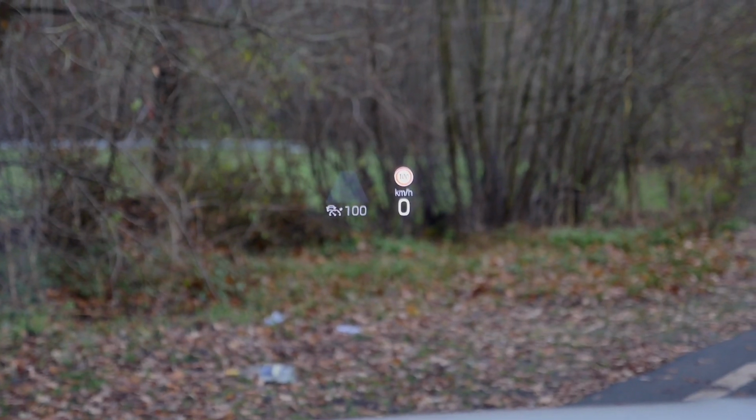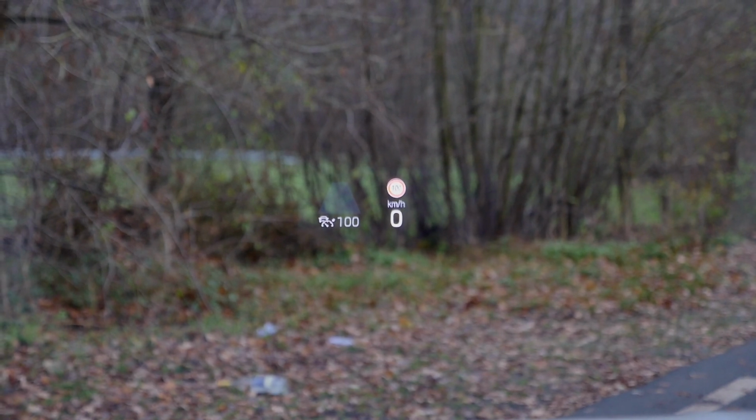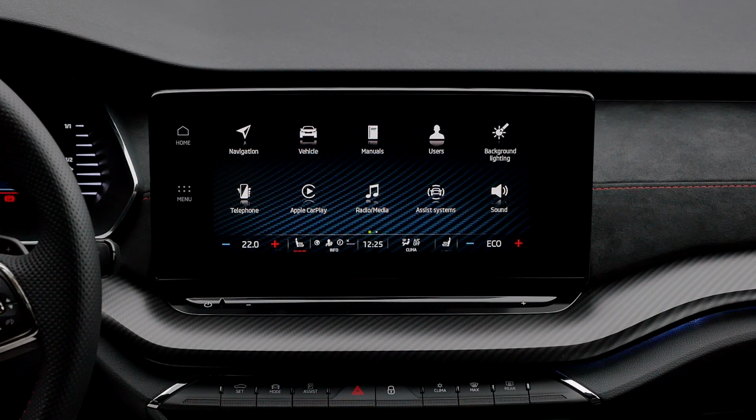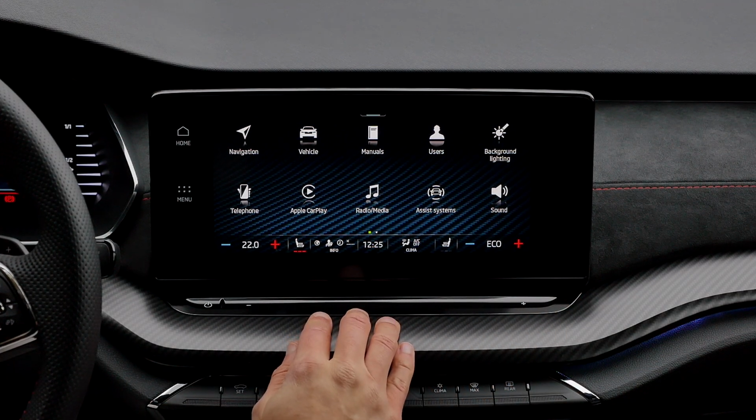Head-up display is always a nice option. Speed, allowed speed, and some GPS info if you like, for example. So definitely a safety option to go for. Close-up of the infotainment system right here. This is the main menu, so actually quite well to control.